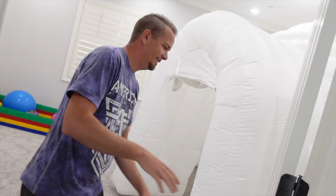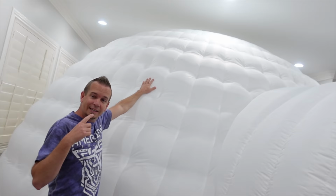All right, so this is the biggest room in our house, and let me show you that igloo. What? Look at that. Go in there, buddy. Oh, man. You can't even get past. So he can't get through. It's wall to wall. This thing is huge. Look at this. Whoa. I thought it would actually go to the ceiling, but we still have almost a foot left before it touches.